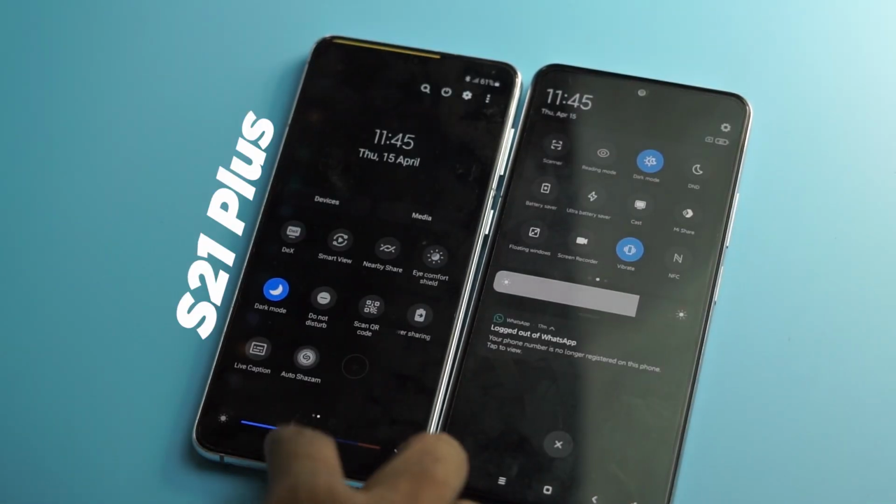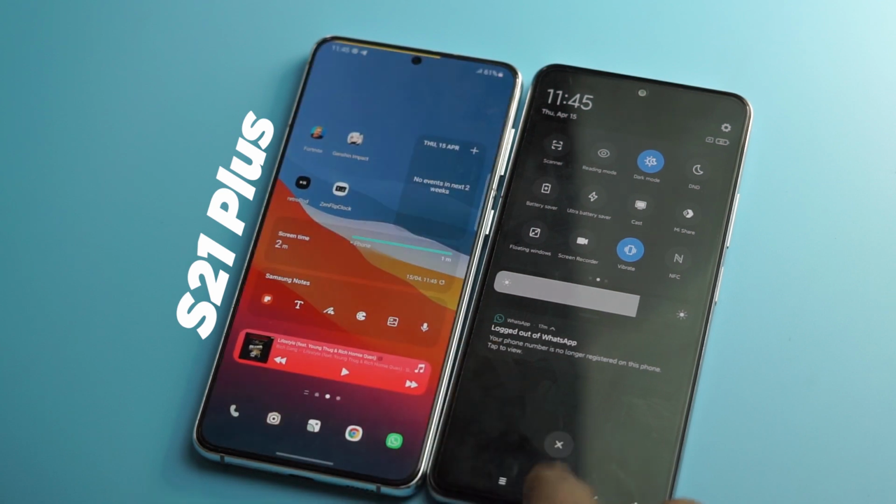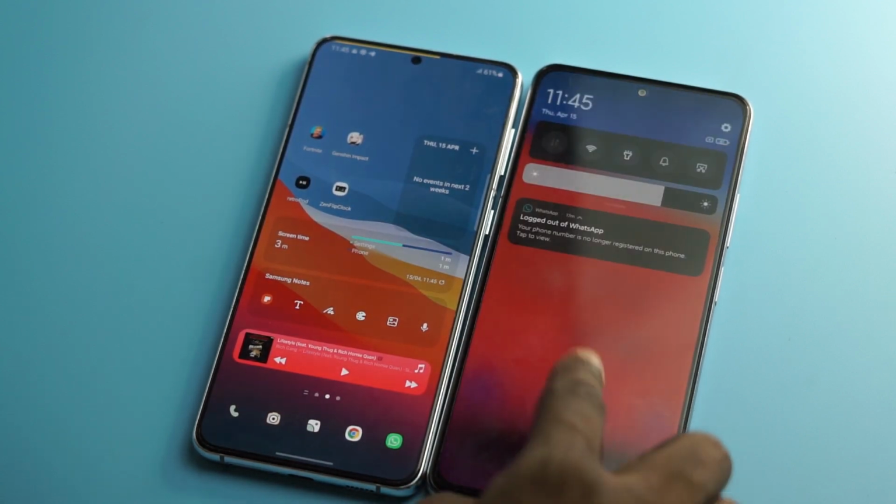The display is what is expected from the company, which makes the best displays for TVs. It is sharp, it is bright, and it's rich in contrast.